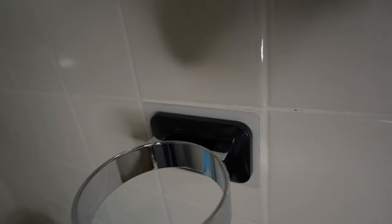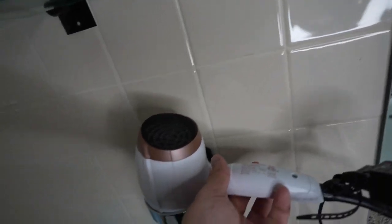And it also comes with a wall adhesive so you don't have to drill into your wall. Perfect for rental properties and like my apartment, of course. But I've been noticing I blow dry my hair a lot more often now that it's so easily accessible.